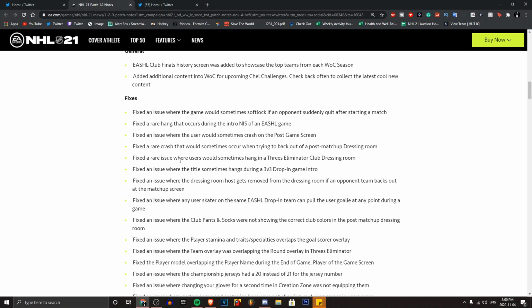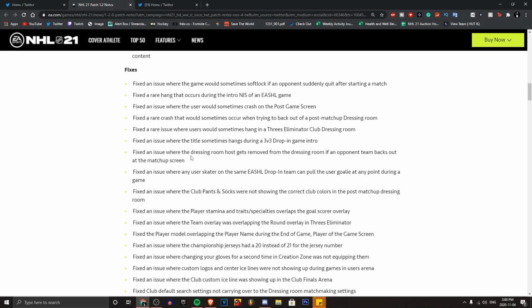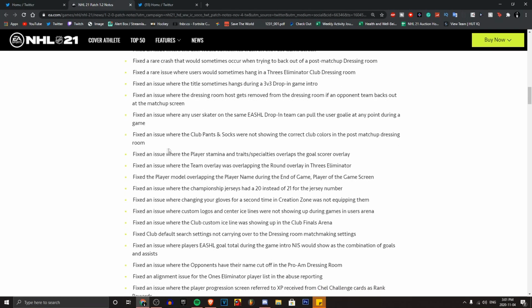Fixing a rare issue where users will sometimes hang in a threes eliminator club dressing room. Fixing an issue where the title sometimes hangs during a 3v3 drop-in intro. Fixing an issue where the dressing room host gets removed from an opponent. Fixing an issue where any user skating on the same EASHL drop-in team can pull the user goalie. Fixing an issue with the club pants and socks not showing the correct club colors in the post-matchup dressing room.